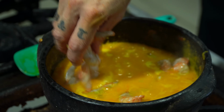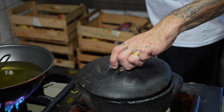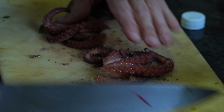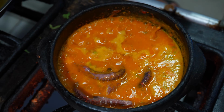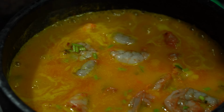So shrimp in the moqueca, they're actually also seasoned with some smoked paprika. Last but not least, octopus goes in, that's gonna cook away, and that's how you make a traditional moqueca, fisherman stew here in Brazil.